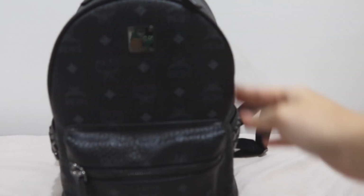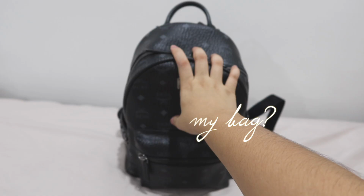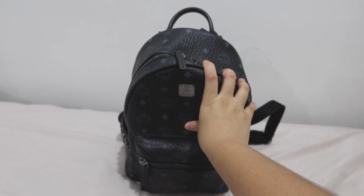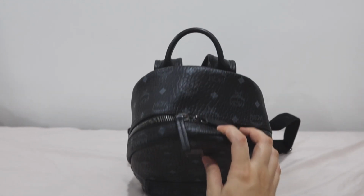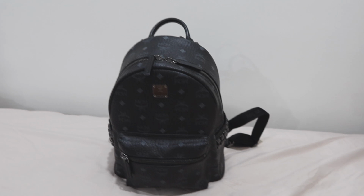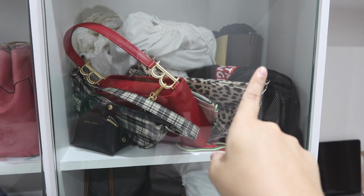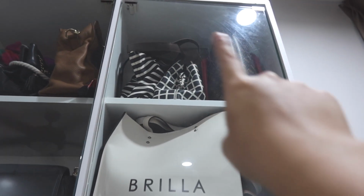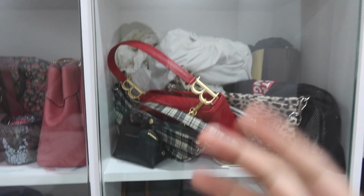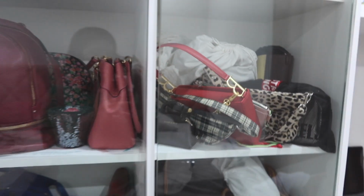This is a first for me, but here it is. It's our what's in my bag. I don't really use big bags like this too much these days, but for the past few days I've been using this because I've been bringing my planner. Whenever I don't bring it, I use these small bags. Because of the pandemic, I've been using small bags and not my medium-sized bags because I wanted to minimize the things that I bring. So let's look through my bag to see it.